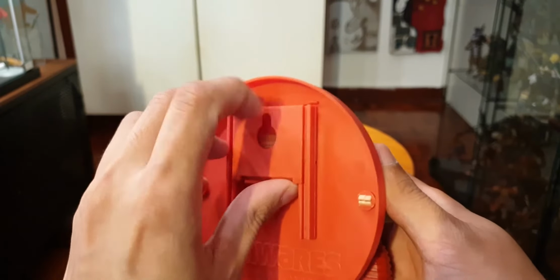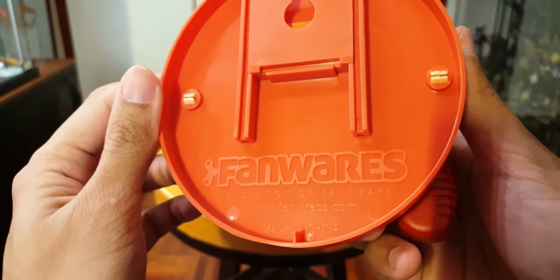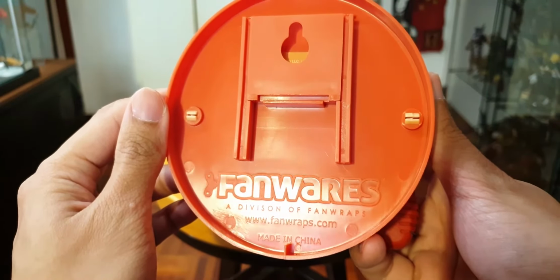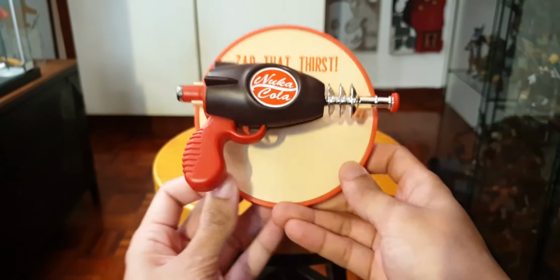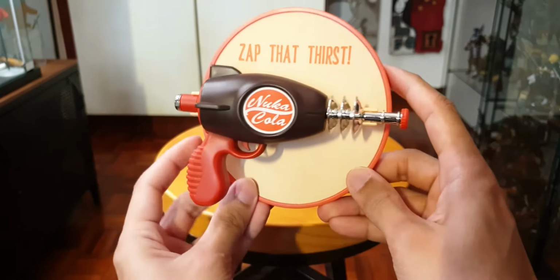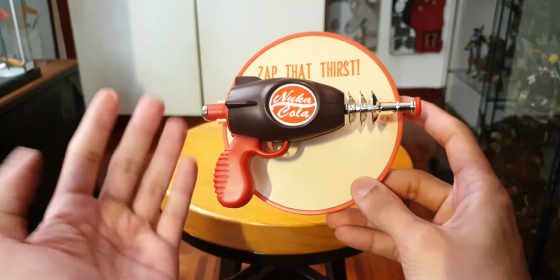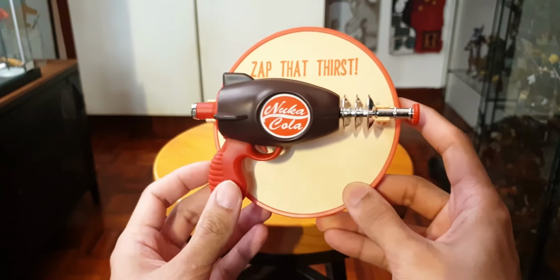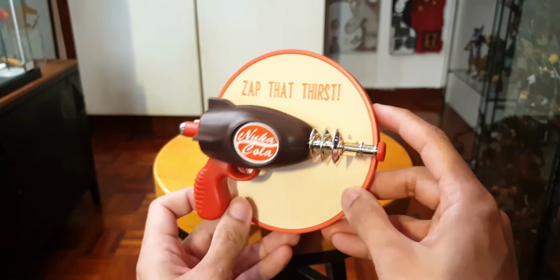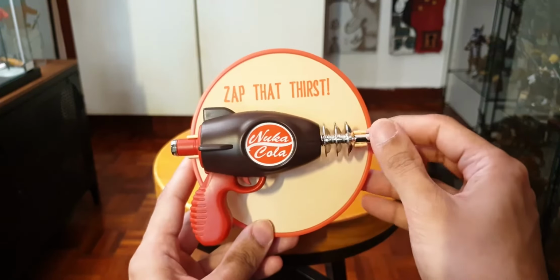You mount it here. It's from Fanwares. I don't know what Fanwares is. First time buying stuff from Fanwares, but again, Big Bad Toy Store had a sale. I can't buy them one by one because of the shipping costs, so I had to buy them in a bundle. So instead of lamenting on whether or not I should get it, might as well just pull the trigger.